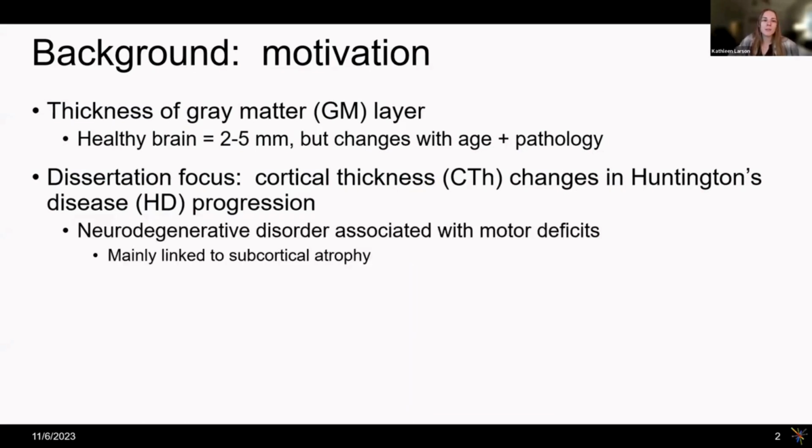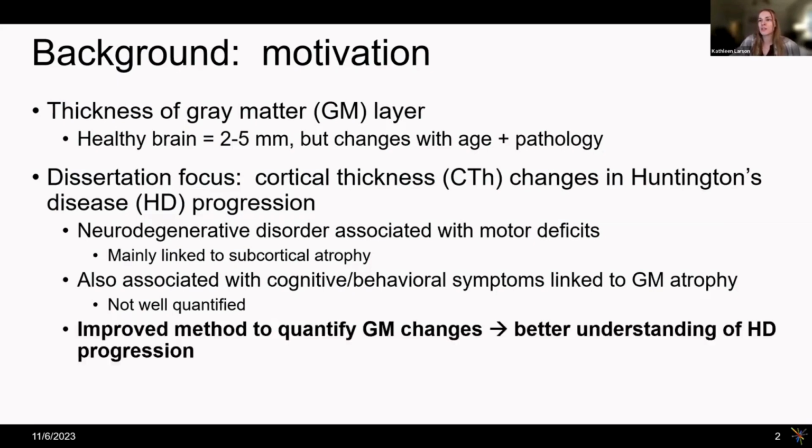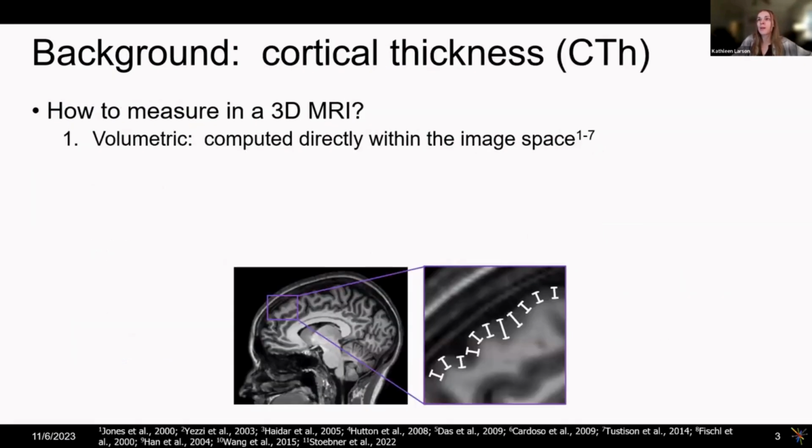Huntington's disease, as a little background, is a neurodegenerative disorder that's primarily associated with motor deficits. Those motor disorders are mainly linked to subcortical atrophy, but it's also associated with cognitive and behavioral symptoms that are linked to gray matter atrophy. Unfortunately, these changes aren't well quantified in the way that the subcortical atrophy is. So the overall hypothesis of my dissertation was that creating an improved method to quantify these gray matter changes would lead to a better understanding of Huntington's disease progression.